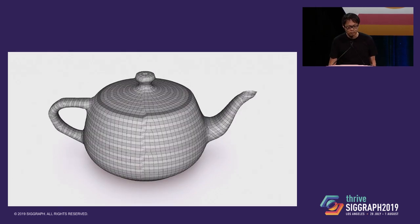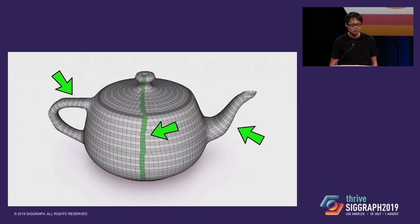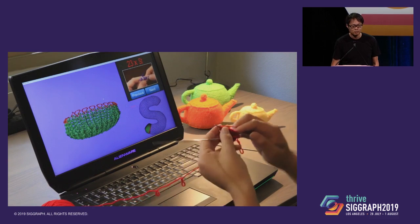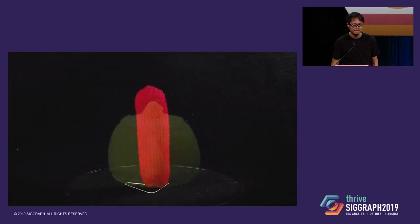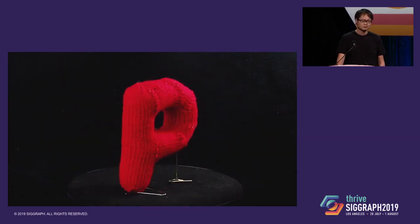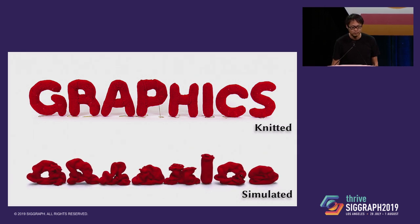We introduce a new framework to convert a T-mesh to a knit-ball structure very easily. We also provide step-by-step instructions for a knitter to generate complex 3D shapes such as the Utah teapot and different letters. Our result can be used for yarn simulation too.